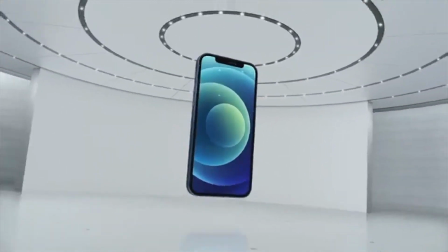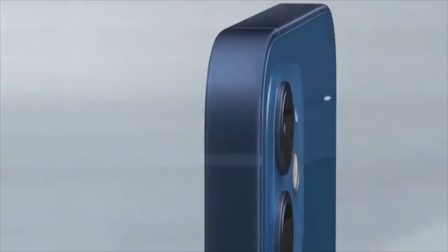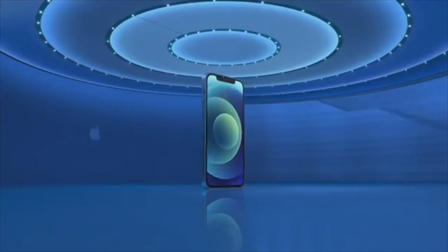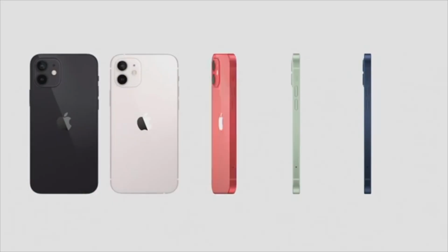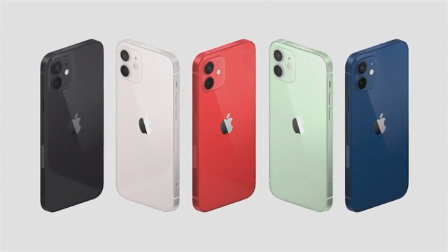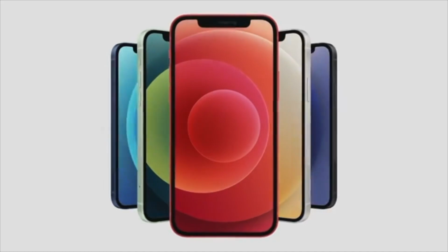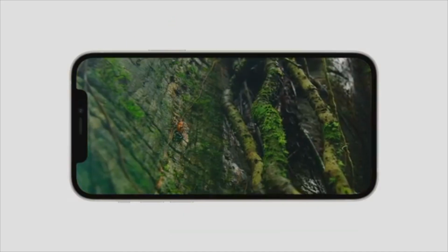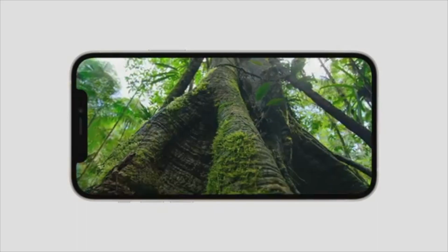So Apple just announced the groundbreaking new iPhone 12 and the super high-end iPhone 12 Pro. And these phones are packed with amazing specs, like 5G, the new A14 Bionic chip, and a quad camera setup on the Pro Max. In this video, I'll be showing you the best cell phone plans that you can get for the iPhone 12 and 12 Pro.